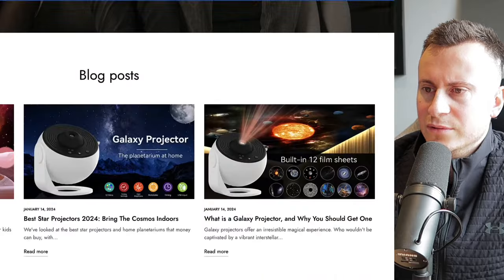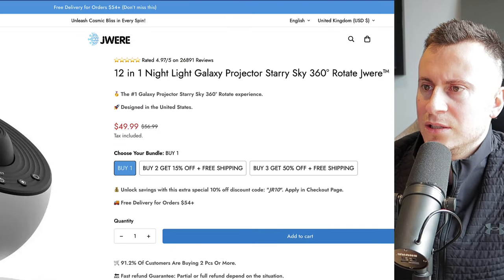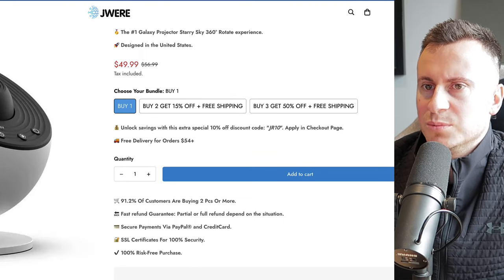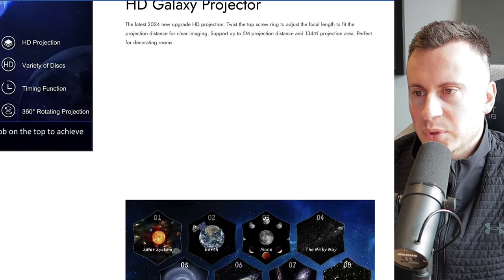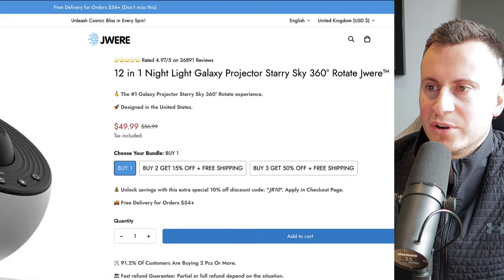And then I'm trying to find the reviews. Where are these 26,000 reviews or whatever they are? So 4.97 out of 5 from 27,000 reviews, but I can't actually find them. So there's obviously some sort of app, or they've put in some sort of notes with emojis there to help build the social proof in the product.